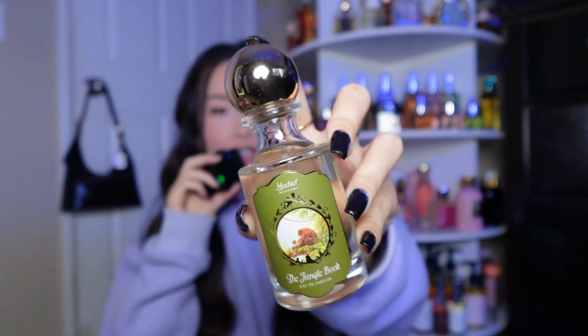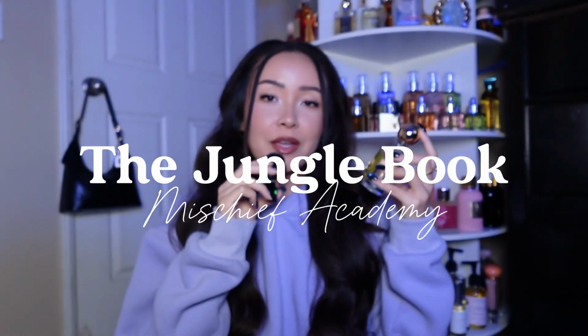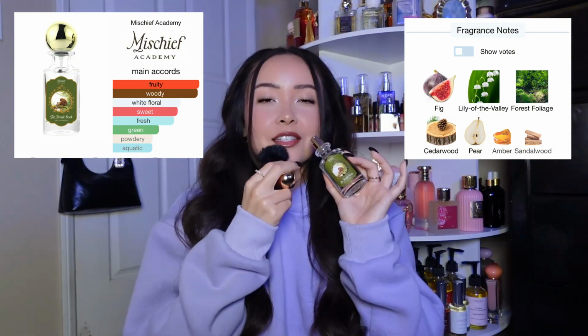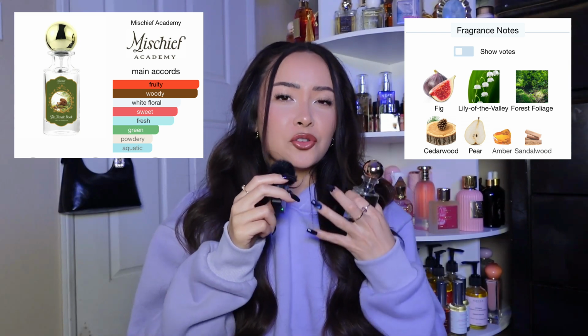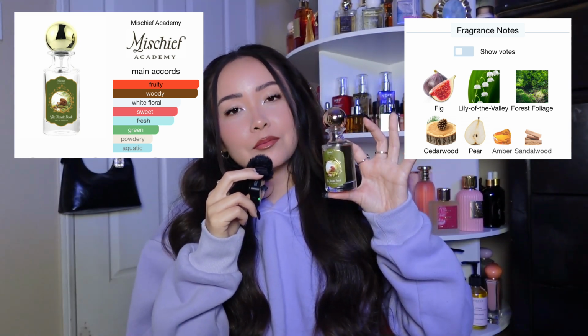This is the other fragrance I wanted to show you guys from Mischief Academy. Oh my gosh, does this smell amazing. This one is called Jungle Book. This is another one of my favorites from that whole collection. It smells like you're frolicking through the forest. I'm pretty sure this also has a pear note in it, which is probably why I love it so much. It's got that sweet, fresh juiciness, but the green notes in here are so unique. And I don't typically love super green fragrances, but when they're sweet and refreshing like this one, I'm so into it.